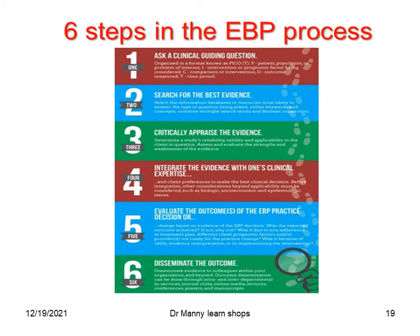What are some of the 6 steps? This is just one method. The 6 steps in the evidence-based practice process are: 1. Ask a clinical question. 2. Search for best evidence. 3. Critically appraise the evidence. 4. Integrate the evidence with one's clinical expertise. 5. Evaluate the outcomes of the evidence-based practice decision. And 6. Disseminate the outcome.